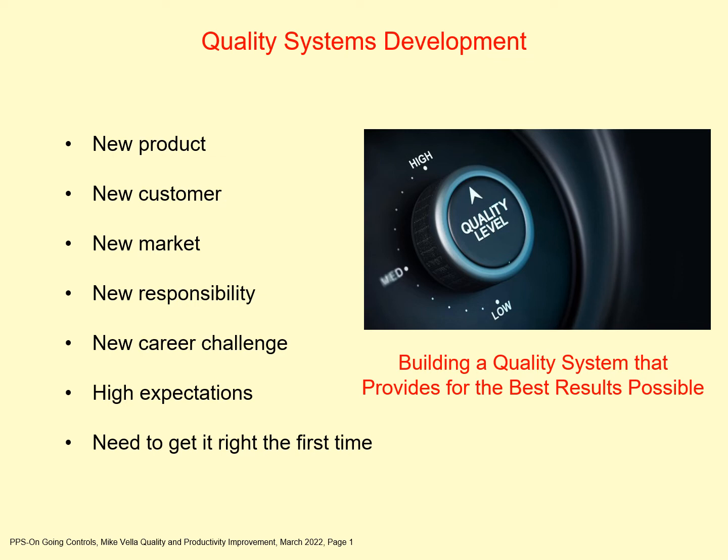Well, if you're working in quality or manufacturing and perhaps your company is working with a new product, maybe with a new customer, or maybe you're even looking into a new market, maybe you've been given new responsibility, a new career challenge to build a quality system that provides for the best results possible. Your company has high expectations of you to get the job done right the first time.